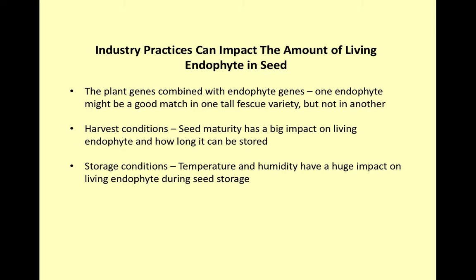Okay, so the plant breeding companies that have got their products here today have gone through the process of finding good endophytes that will transmit, that do have a happy home in the improved varieties. So it's a specific interaction between the endophyte and the tall fescue plant that results in the products you're going to hear about later on. But even then, with harvest conditions, if they harvest the seed too early and the seed is still green and they bring it in, the endophyte transmission into the seed is the same, but the viability in the seed changes.